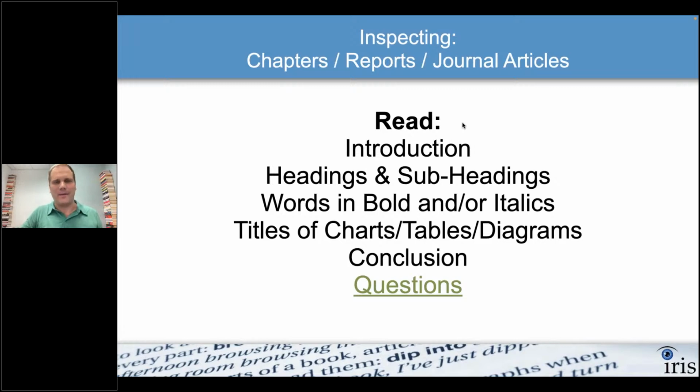This idea of inspecting something is similar to, to give an analogy, exercising and playing sports. What do you do before you exercise and play a sport? You warm up, right? You warm up, stretch out. Think of this as the reading equivalent of warming up, stretching out. Now I'm ready to read this in its entirety.